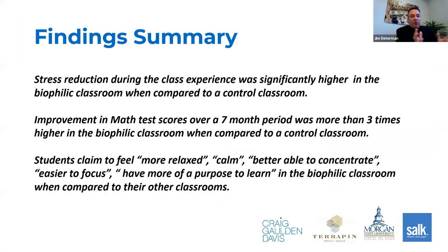So we're coming down the home stretch here. Let's just summarize. Stress reduction in the biophilic classroom was significantly higher. Improvement in math test scores over a seven-month period was more than three times better in the biophilic classroom when compared to their controlled classroom. And you heard the students in the affective domain themselves claim that they felt more relaxed, calmer, better able to concentrate. From their own words, you heard that they like the atmosphere in the biophilic classroom.